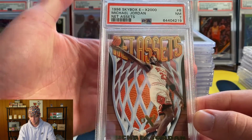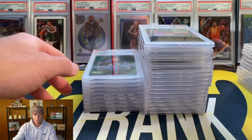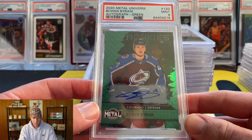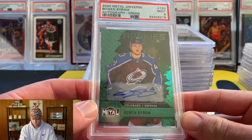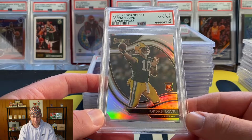Michael Jordan Net Assets. That one's kind of like that acetate card. It's going to always be a tough one. That one got a 7. And then next up, we have a Bowen Byram autograph, one that I am not familiar with, but that one got a 9. Not a name I'm familiar with. Don't do a lot of hockey, which I'm sure you guys know.